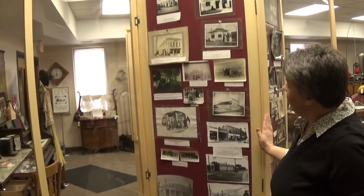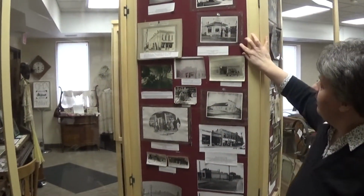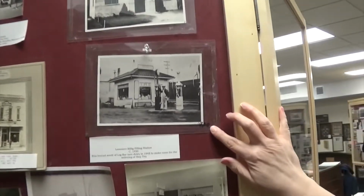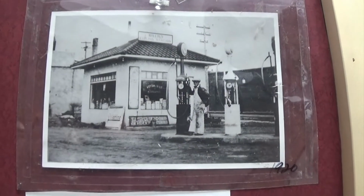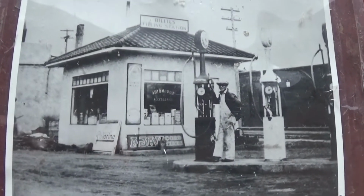Micah wants to continue with the gas station theme, so we're going to talk about this one. This is Lawrence Billick's gas station. It would be located behind what is now Scotty's Log Bar in the 1920s.